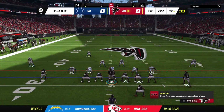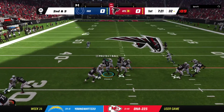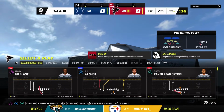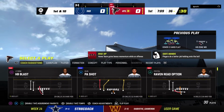So they'll come up after the gain of 7 on a 2nd and 3. And they'll go again with Etienne. They'll get 3 as the drive continues. It's a first down. The Falcons at 10-2 on the year. And they were winners their last time out, so they'll be looking to make it 2 in a row.